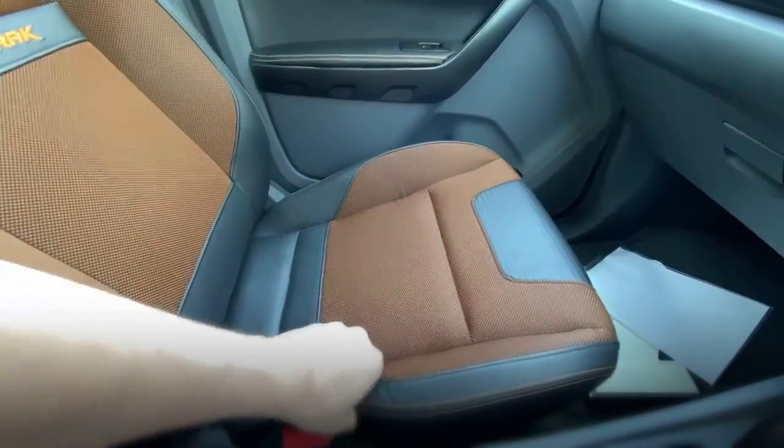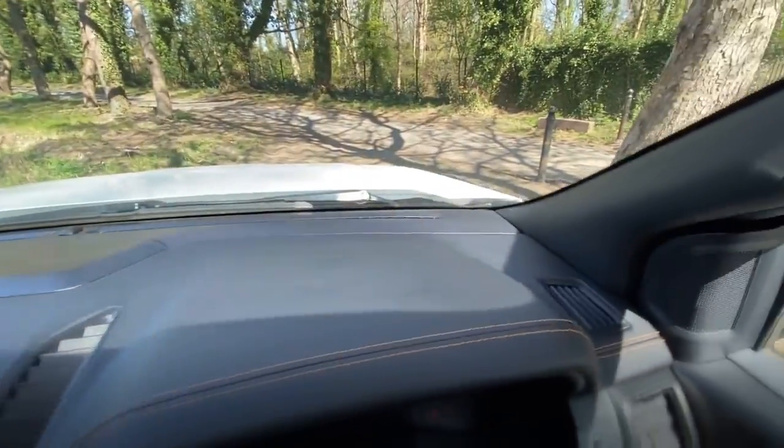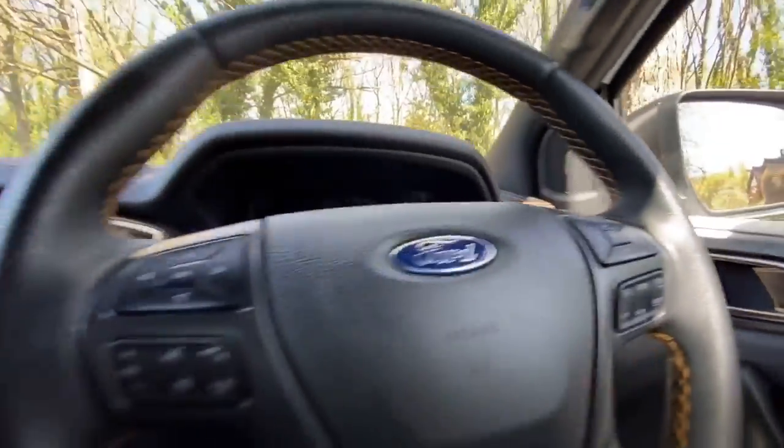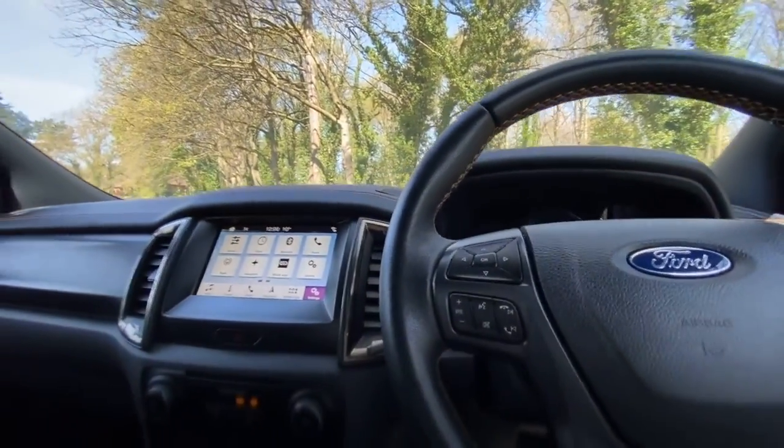Let's put that down there. So, passenger seat, bolsters feel brand new. It feels like it's never been sat in, to be honest with you. All the material's really nice and clean. Dashboard is, again, very clean, free from any damage, same as the steering wheel. Everything is just really nice and clean. Let's have a quick look at all the windows work. Everything works as you would expect it to.